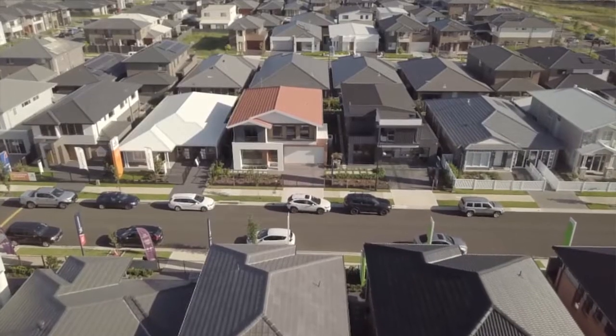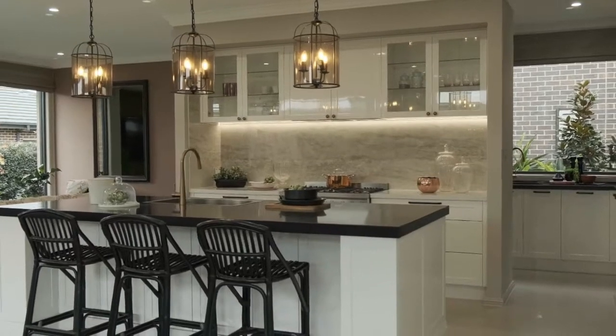We're out here in the southwest of Sydney to take a look at a home with an adaptable floor plan, perfect for intergenerational living. If you're after a home with 4 bedrooms and 4 living areas, this might just give you the inspiration you need.